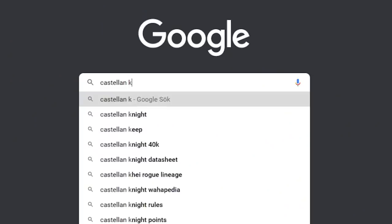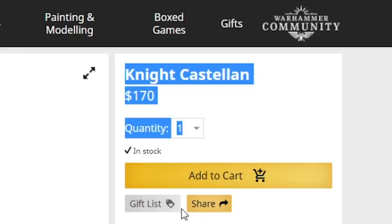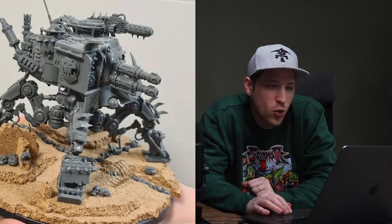A Knight Castellan. Isn't that like 100 bucks or something? Let's see. $170! Someone wants to send us a $170 model to paint in like 2-3 hours. Hashtag mad lad. That's gonna be fun. Yeah. Is it doable in 3 hours though? Hopefully. Oh, what? Someone sent a photo of a Dune Crawler. Ork Dune Crawler. Nice. Okay, that's yours. You're gonna do that one.